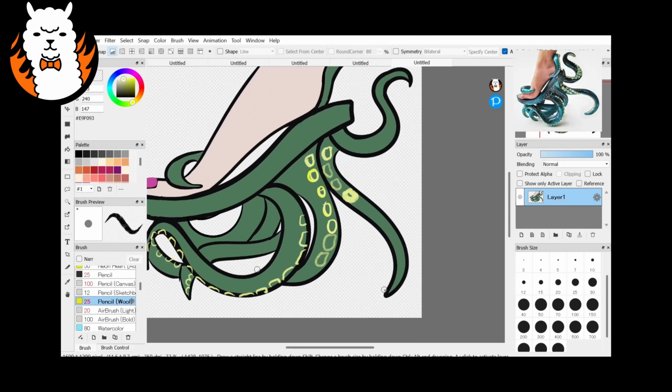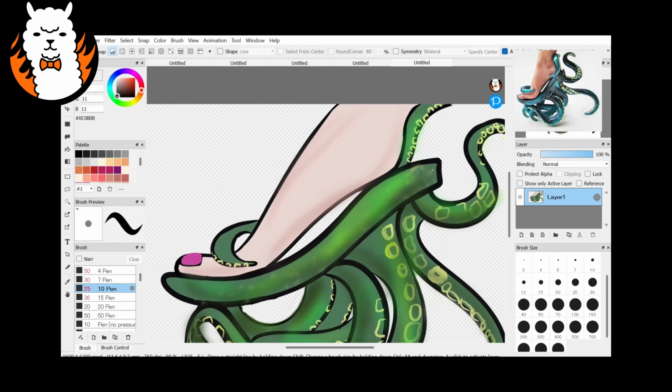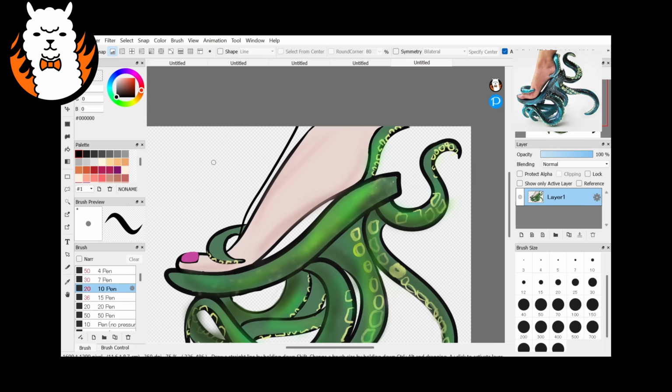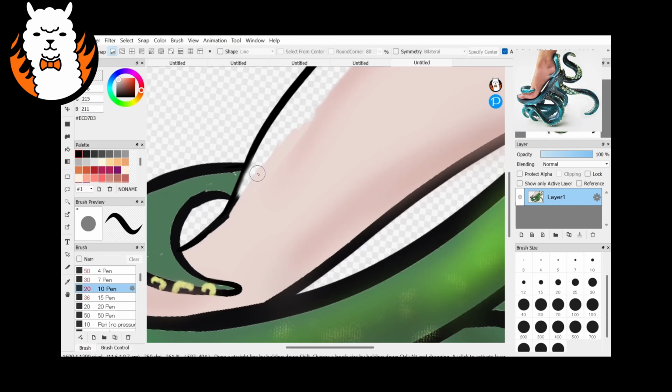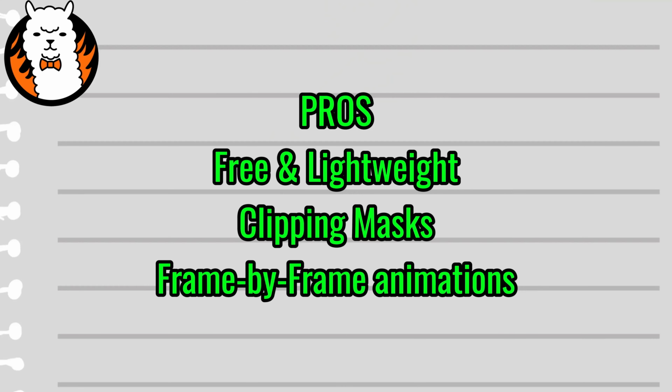Honestly, pretty clean. The drawing on this reminded me a lot of Clip Studio Paint or Krita. There's pretty solid line stabilization. It feels smooth and polished. I liked it. So here's what I liked. It's free, super lightweight, has a clipping mask, and it supports frame-by-frame animation. Not many apps do at this level.